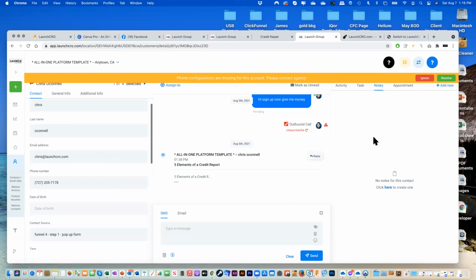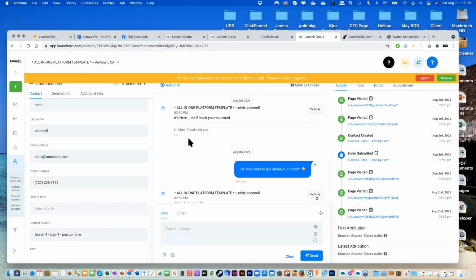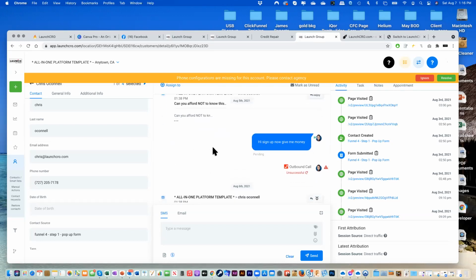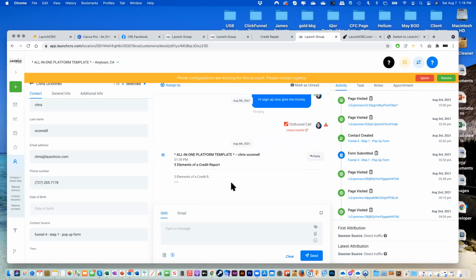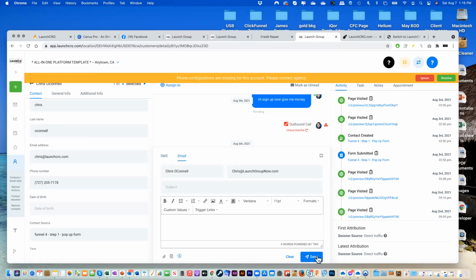And then you can look at my history of what messages have been sent to me, what pages I visited. If you really wanted to send something to me individually or personally, you could type a message here, either SMS or email, and click the send button and send that directly to me. So you can send a customized message out of the system.